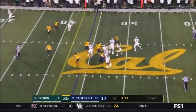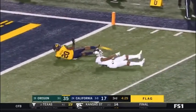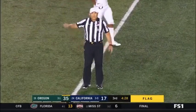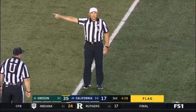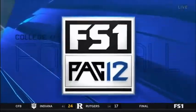Free play. Herbert, pump fake again, shows off the arm strength. We're going to have another penalty here. There are 2 fouls on the play. Offside, defense number 27. That foul's declined. Pass interference, defense number 20. 15-yard penalty. Automatic first down.